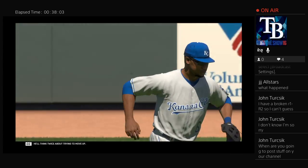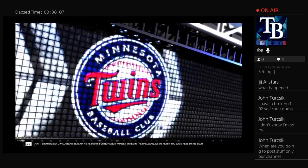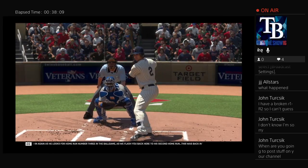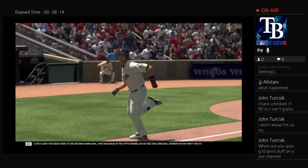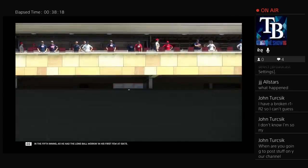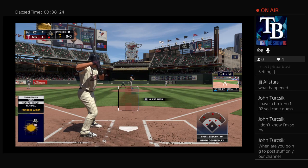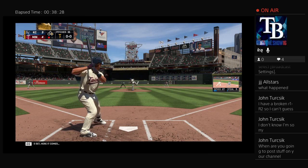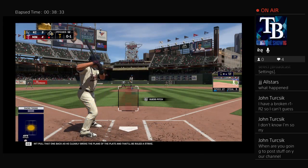Second baseman, number 2, Brian Dozier. Brian Dozier will stand in again as he looks for home run number 3 in the ball game as we flash you back here to his 2nd home run. This was back in the 5th inning as he has the long ball working in his first few at-bats. He's set. Here it comes. And he couldn't pull that one back as he clearly broke the plane of the plate, and that will be ruled a strike.